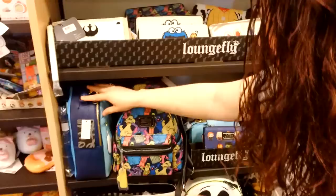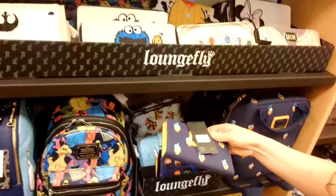I feel like all I do is go, oh, wow, whoa, whoa, whoa. Those are cool. Oh, they have a matching wallet. And it has a change purse. Oh, there you go. I might have to upgrade.